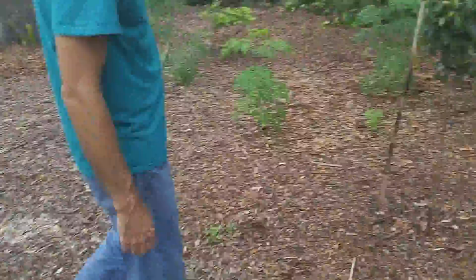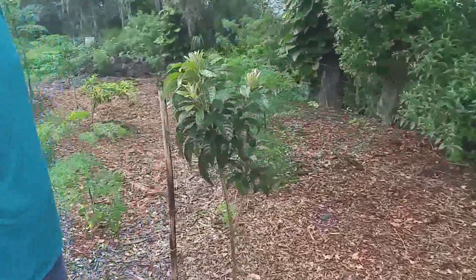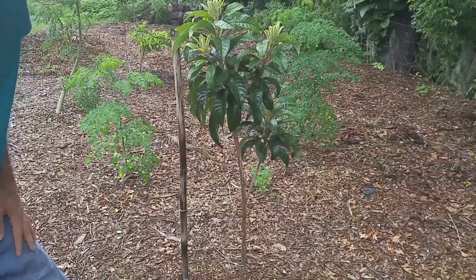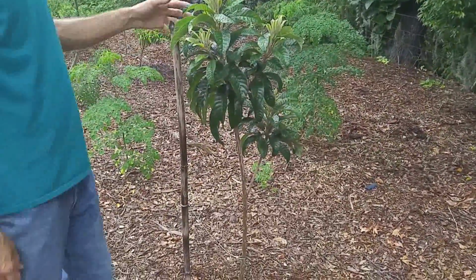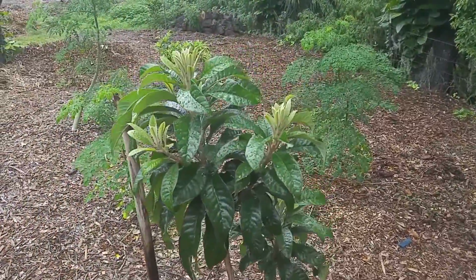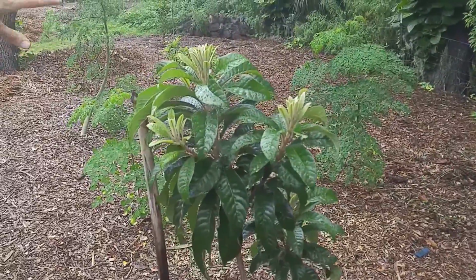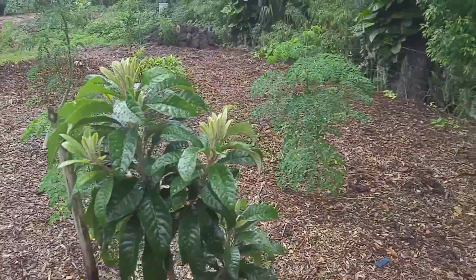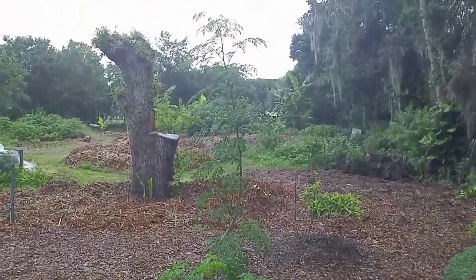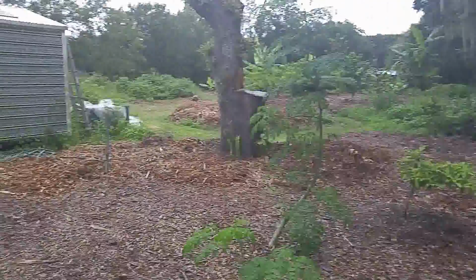Then the green sapote is growing actually pretty good. Lost its initial leaves, but is taking off and putting on some growth. Starting to grow right now, starting a new flush. And you can see some moringas in the background. Those were just seeds that were in the mulch, and they've kind of just grown up themselves, and we'll harvest those eventually.